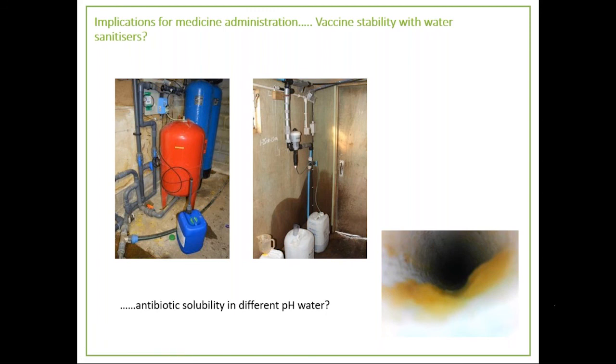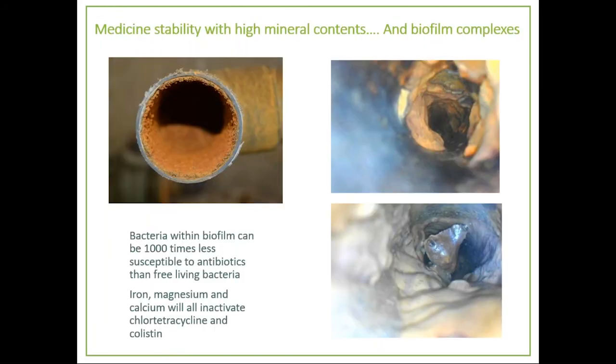Remember that high mineral content will actually interfere with the activity of some of our antibiotics. For instance, high iron, high magnesium, calcium will all inactivate things like tetracyclines and colistin within the water that we are using to administer them.